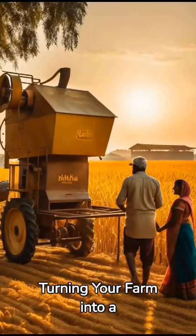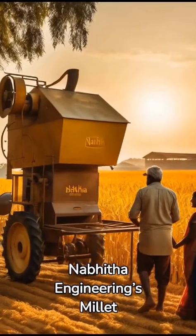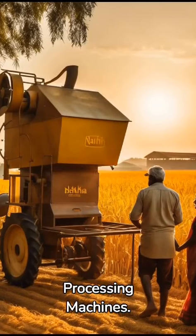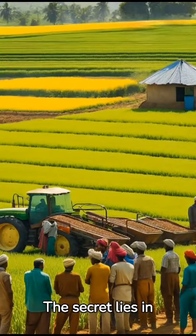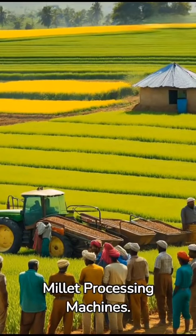Turning your farm into a profit powerhouse with Nabhitha Engineering's millet processing machines. Are you a farmer looking to boost your income? The secret lies in Nabhitha Engineering's millet processing machines.